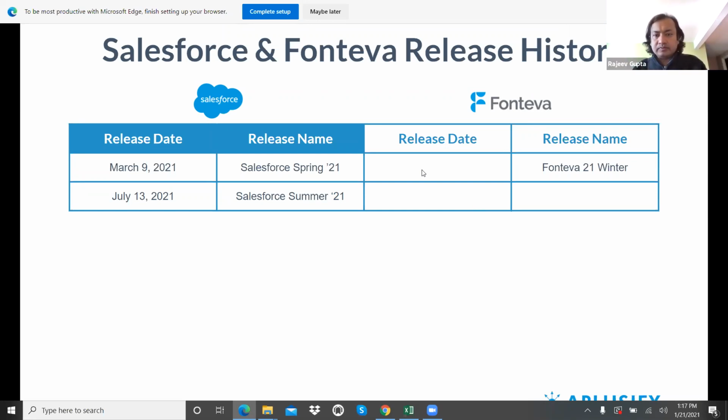Let me ask you this. I think one of the other things to keep in mind is, other than having this calendar ready at hand, what are the best ways to make sure that you get notices that an update is coming or a release is coming, and how to get access to those notes? Should you keep in contact with your CSM at Fonteva, or what are some of the best ways that you would recommend for that?